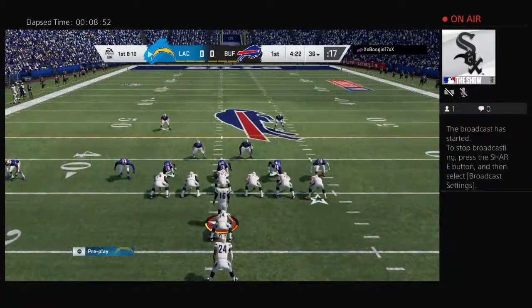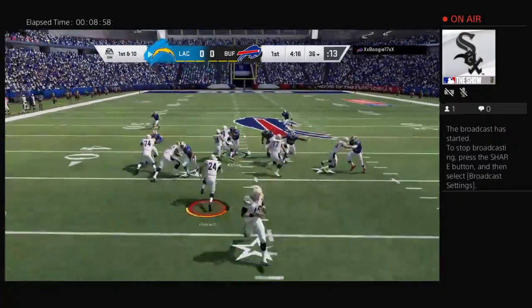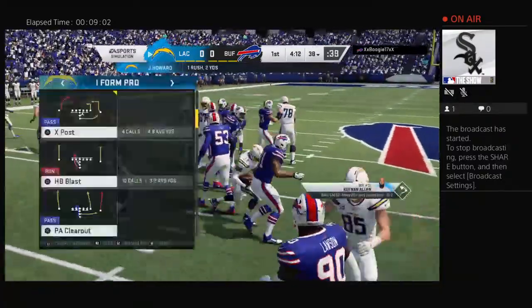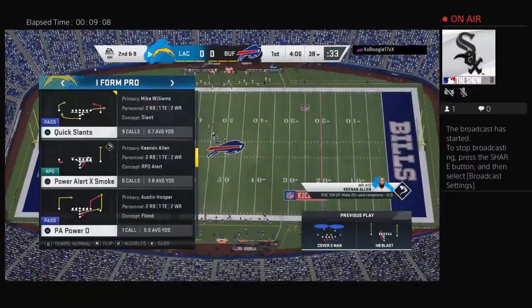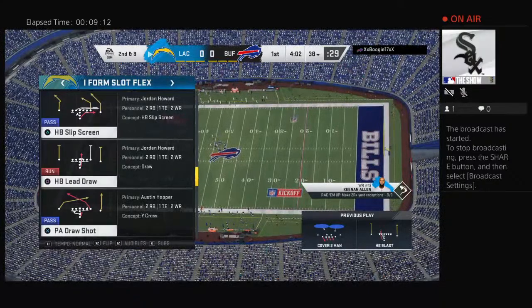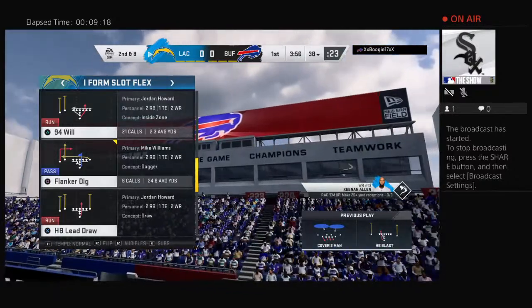So from the 36 now, first and 10. Here's carry number 1 for Jordan Howard. And the hole closes quickly there. He gets maybe a couple up to the 38. They tried a quick hitter inside, but that one was swallowed up because what they're hoping, those big defensive linemen will take the bait and move laterally and open up a crease that they can run through. Didn't happen on that play.